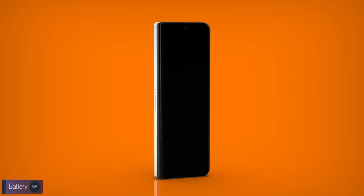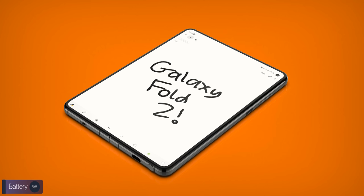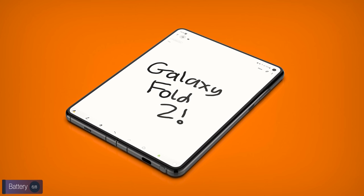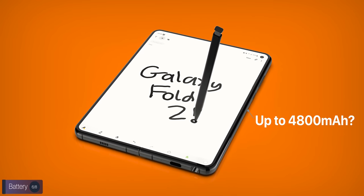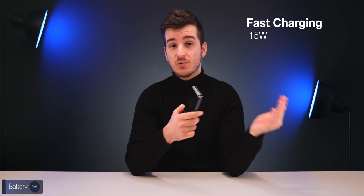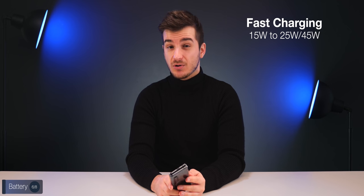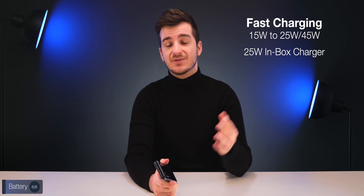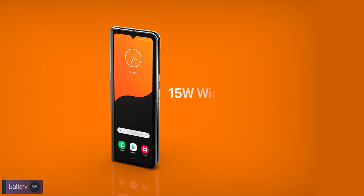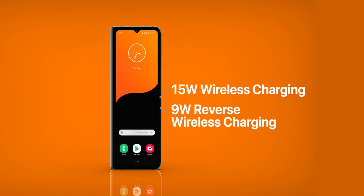The battery will be getting larger with the Fold 2, however, we don't really know the exact specifics just yet. Now, considering that we're also getting an S Pen inside, I would be surprised if the battery ends up exceeding 4,800 milliamp-hours. Now, fast charging will be improved from 15 watts to 25 watts, just like on the S20s, or even 45 watts, like the S20 Ultra got. However, the charger that we'll get inside the box will very likely still be the same 25 watt charger. Wireless charging still there at 15 watts, and reverse wireless charging still there at 9 watts, just like on the S20s.